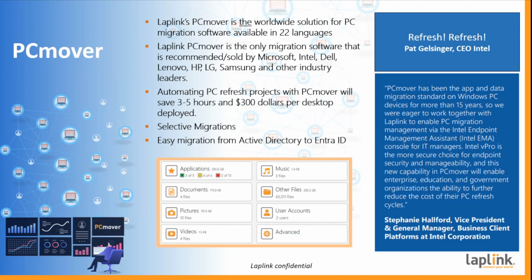What is PCmover moving? Well, applications, all kinds of documents, pictures, videos, music, all kinds of files, but also user accounts and all the settings associated with these. So that is a big subject for being more effective in migrating all the PCs to a new generation.